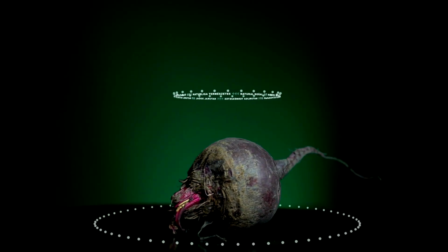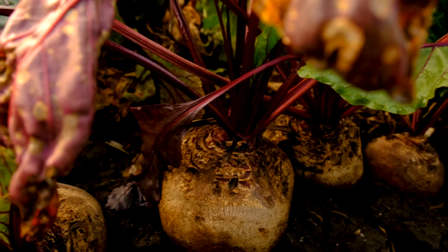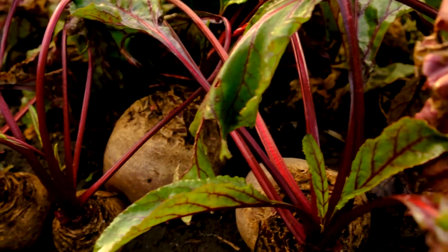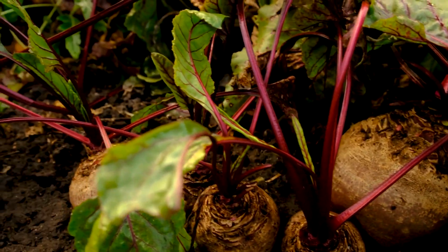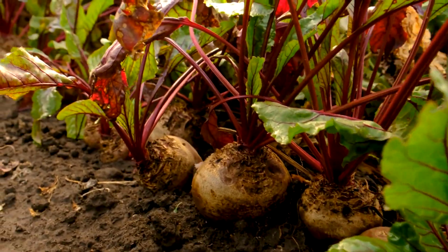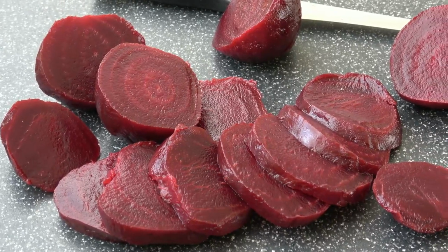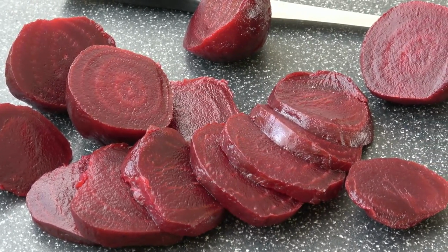Nutrients. High in folate, fiber, iron, betaine, and antioxidants. Folate is essential for DNA synthesis and repair, while iron is important for red blood cell production. Betaine supports liver function by aiding in the detoxification process. The antioxidants in beets help to protect the liver from oxidative stress and inflammation.